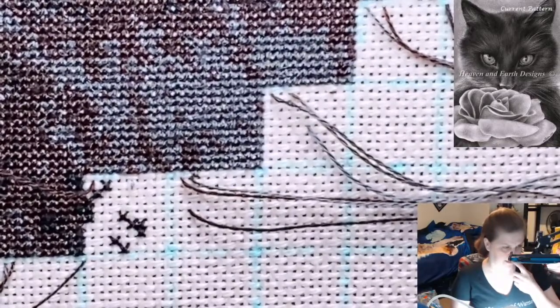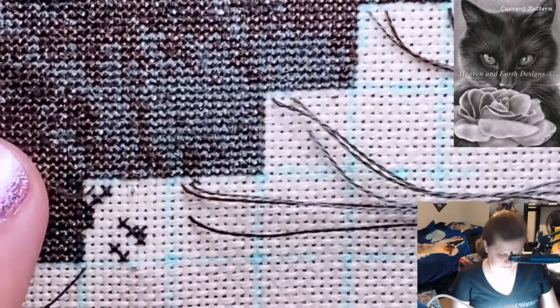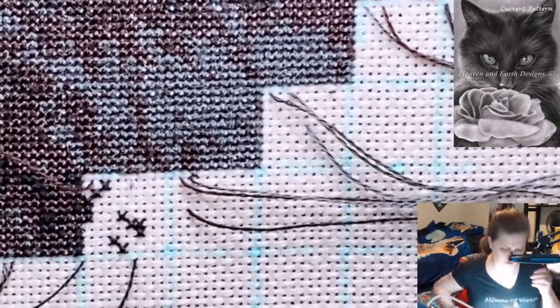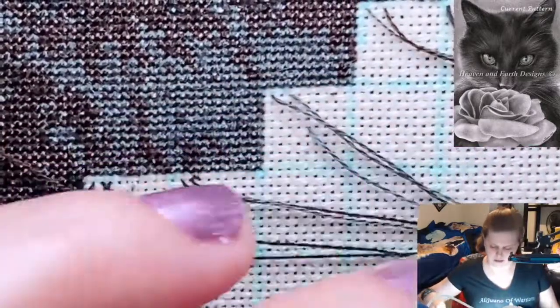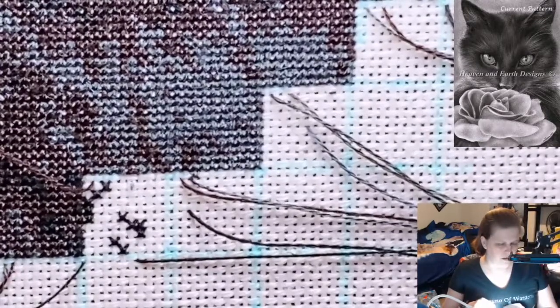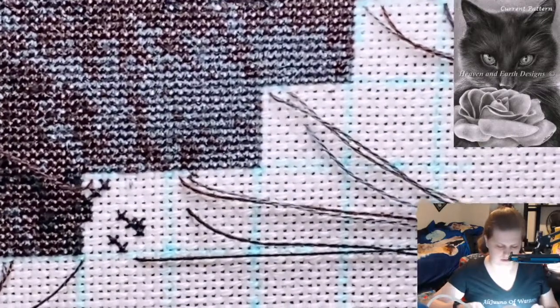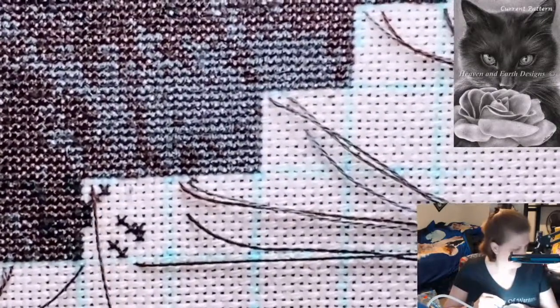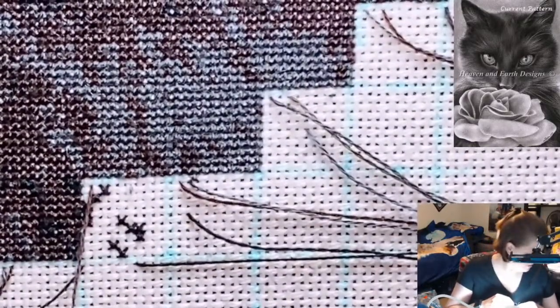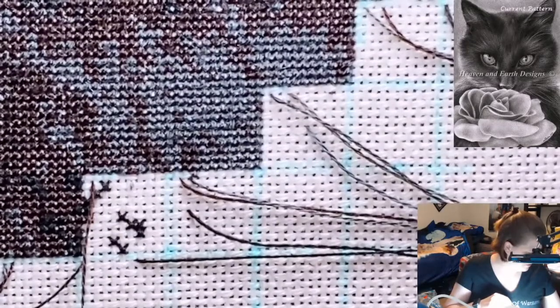So, let's see. So, I guess we'll do kind of like a story time, I guess. I'll give, like, something that happened. Oh, crud. Alright, it'll just sit there and wait. I forgot a stitch up in the top corner, but oh well.